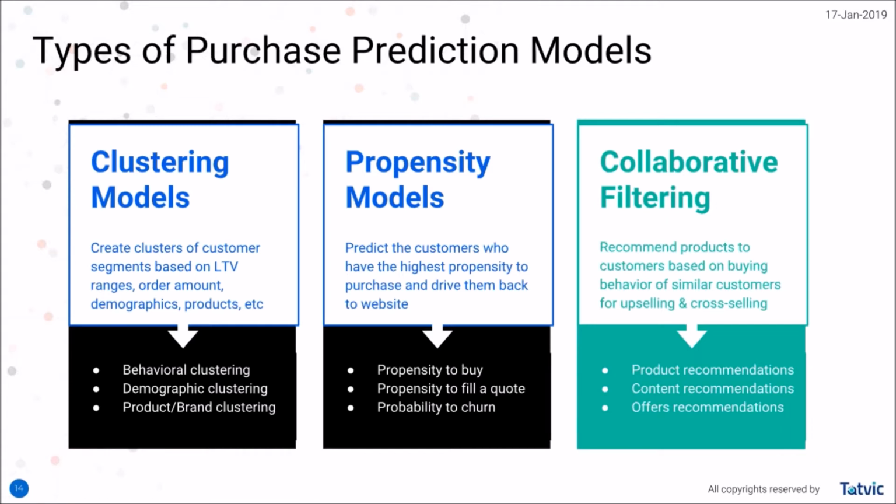Collaborative filtering, again, is a very normal industry term, where we are trying to find out, if a particular customer has bought a particular product, can I create a pattern so that I recommend similar kinds of products to another customer who exhibits almost the same pattern, right? This can help in doing more upselling and cross selling. It can be a product recommendation, an item recommendation on your website, content, or discount offers when you're running different campaigns. So all of this can come under collaborative filtering.